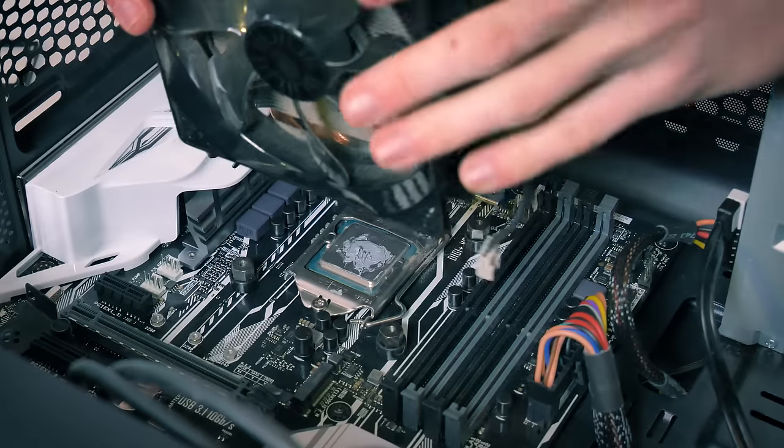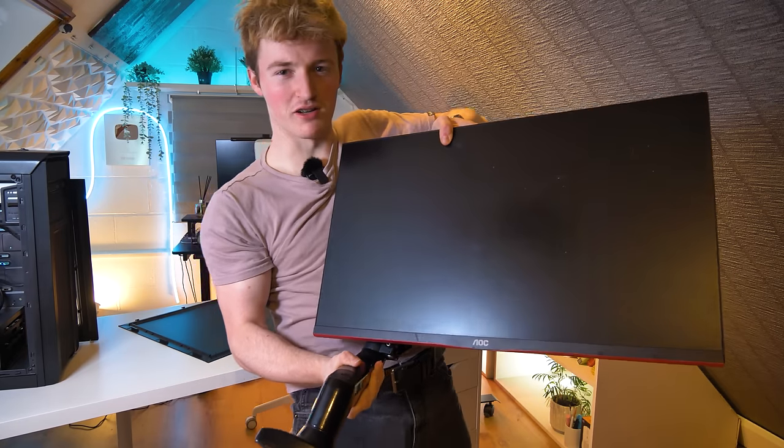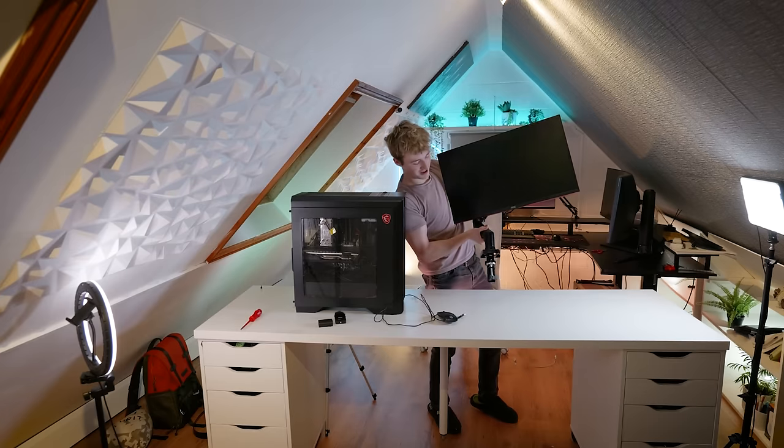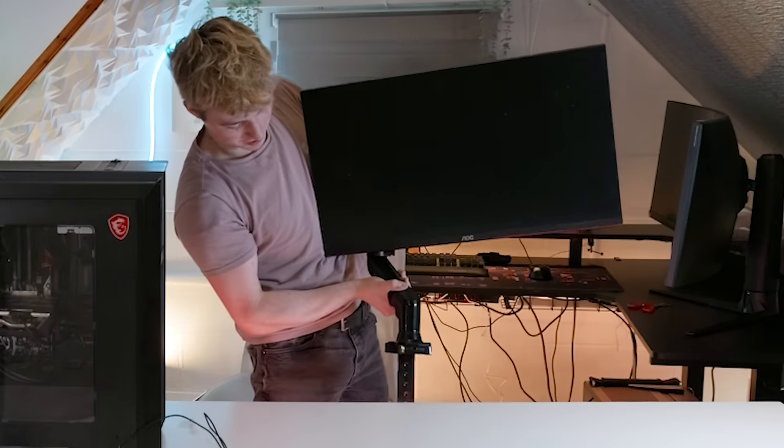Putting this cooler back on was impossible. It is time to put the case back on. And then we're gonna find out if we did this right. I really hope this computer works. We're gonna hook this computer to a monitor. It's a very cheap monitor. It was time to build a gaming setup. What could go wrong? Absolutely everything.